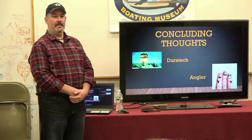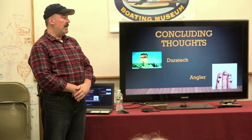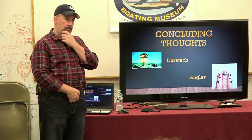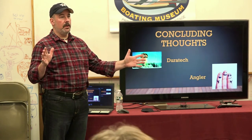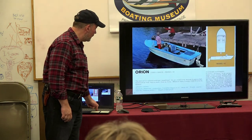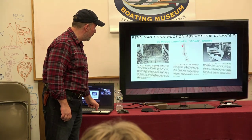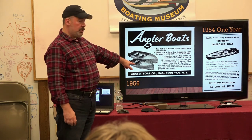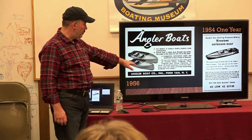So Mike, these are pretty rare to find because of the low production numbers, right? I mean, for both companies, really. Yeah. Angler boats were never designed to be top end. They were a less expensive boat. And so I've had a 12-foot version of one of these. I don't know what the model is. It was just a strip-type boat.